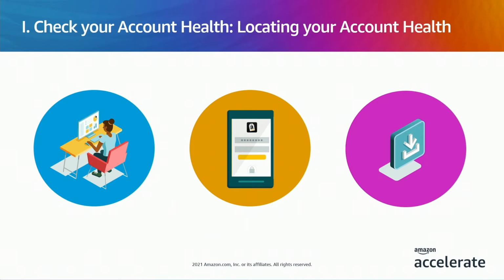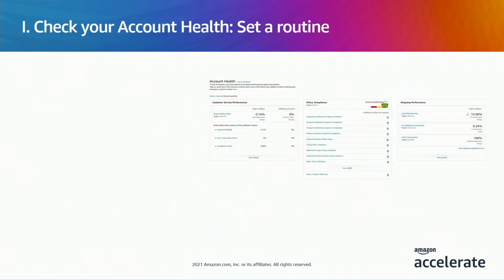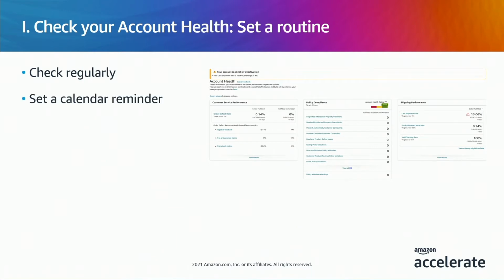So, here are 6 quick tips to maximize the value of your Account Health page. First, let's create a habit to regularly monitor your account health. The Account Health page banners can help keep you alerted to any performance changes on your account. Second, strongly recommend that you set a calendar reminder to review performance on a regular basis. Third, update your emergency contact information. If something goes wrong with your account, we want to get a hold of you and prevent disruptions to your business.